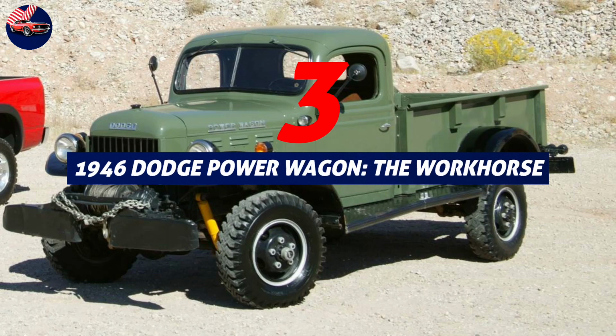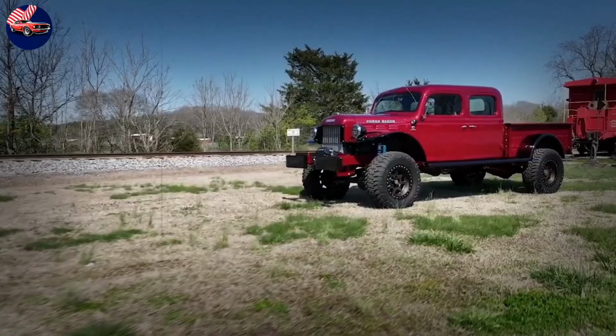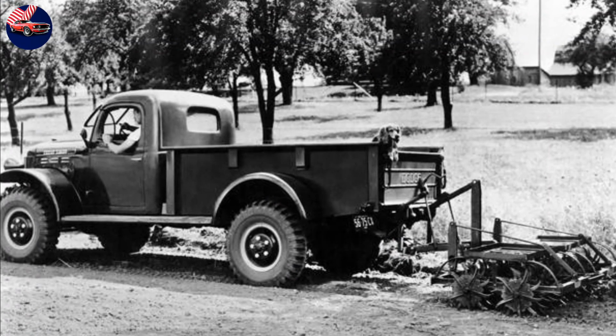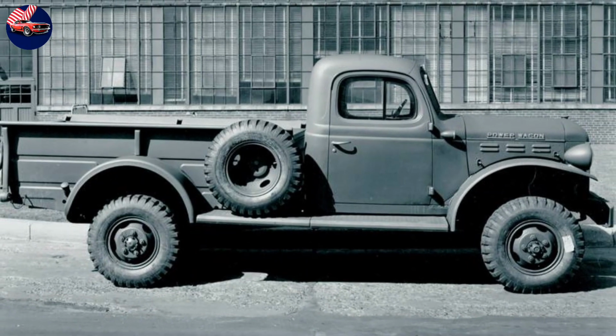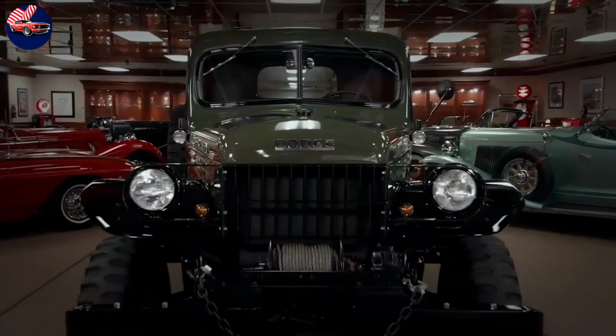Number 3, 1946 Dodge Power Wagon, the workhorse. The 1946 Dodge Power Wagon was a truck built for one purpose: hard work. Born out of World War II, it brought military-grade toughness and reliability to the civilian market. This was the truck you called on when the going got tough.